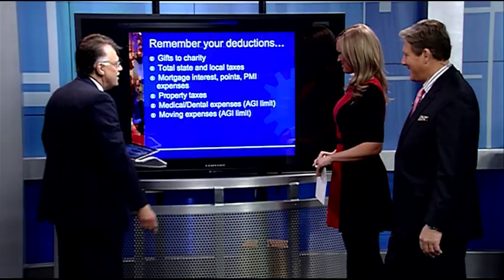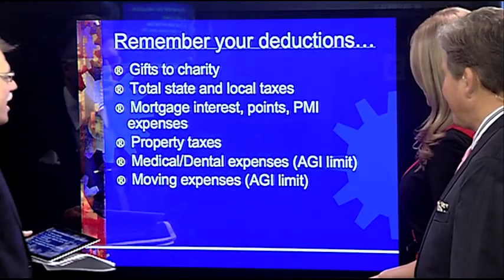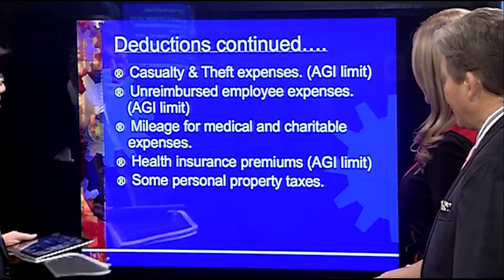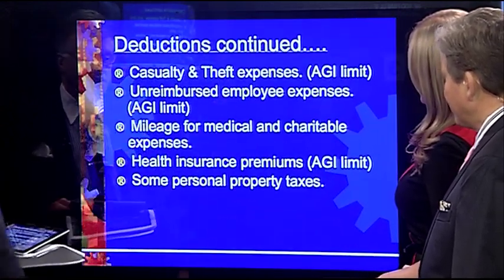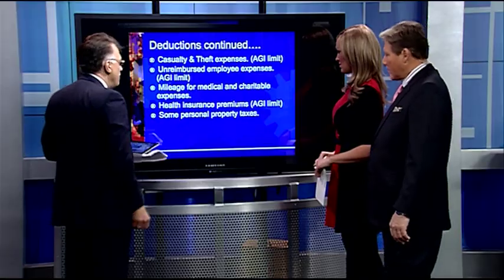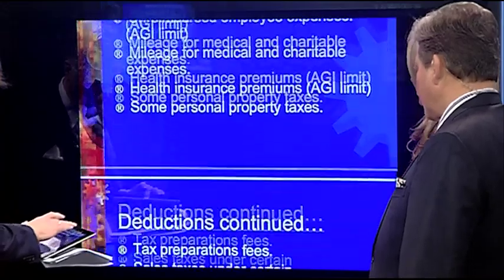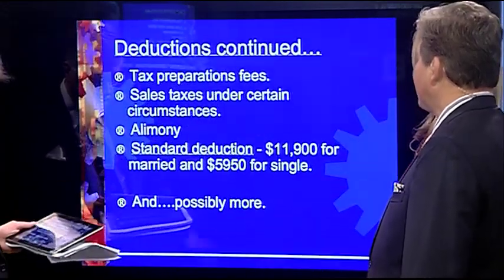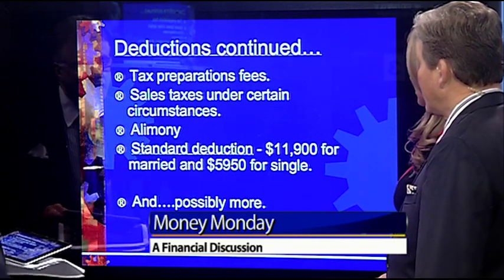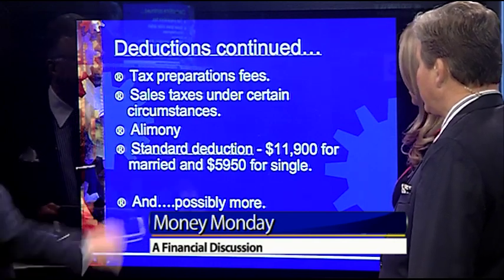That's right. Property taxes, medical, dental expenses, that's subject to adjusted gross income as well. Moving expenses, and let me see, casualty and theft expenses, unreimbursed employee expenses, mileage for medical and charitable expenses. Most people don't know you can do that as well. And health insurance premiums and some personal property taxes. And tax preparation fees, sales tax under certain circumstances, alimony, and also here we talk about the standard deduction.